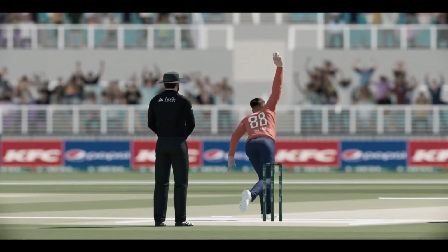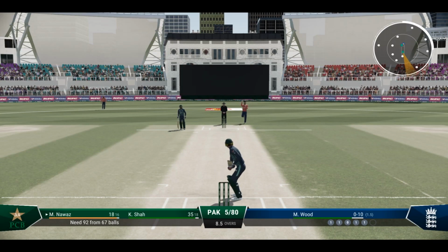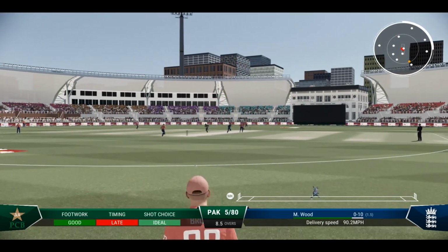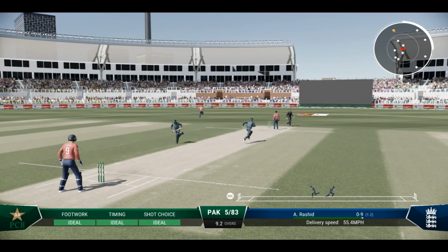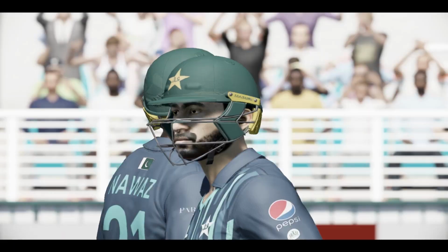What a lovely shot. Really good timing out of the middle and raced to the boundary. Good running. It needed to be as well. 5 runs in that over. A really good 50 partnership. These two are looking strong, and it's going to take something special to break it up.